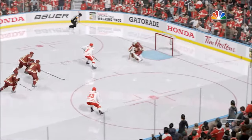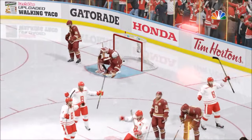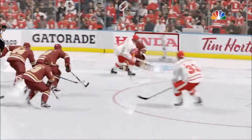People chasing him down on a breakaway, but he found a way to score. Schneider's not able to get the trapper on this. It beats him below the glove, one he'd want back.